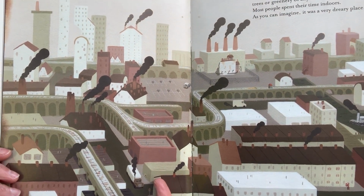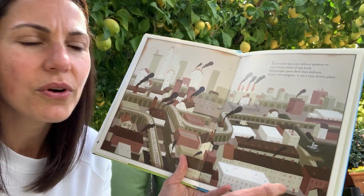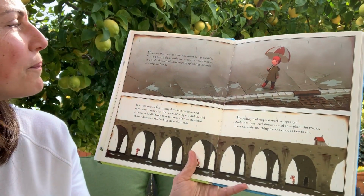Look at the setting right now in this story. It's a city, but there's no trees, no gardens anywhere. Let's wait and see if the setting changes in this book.